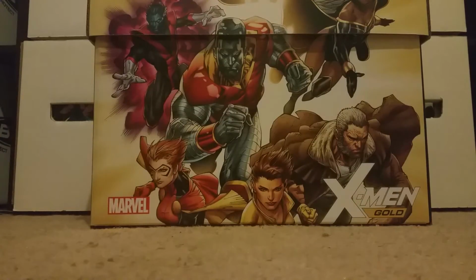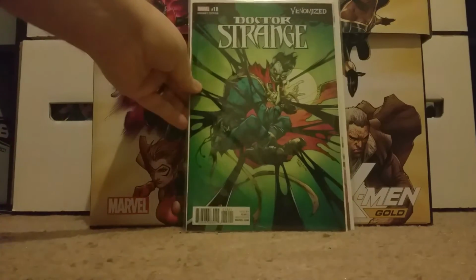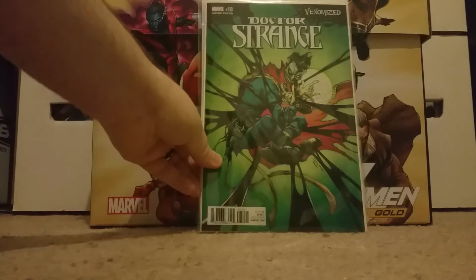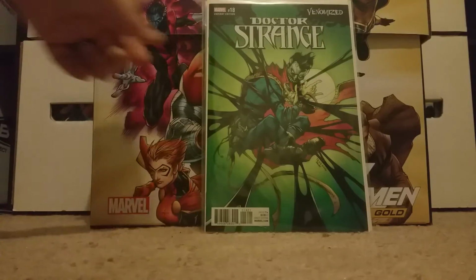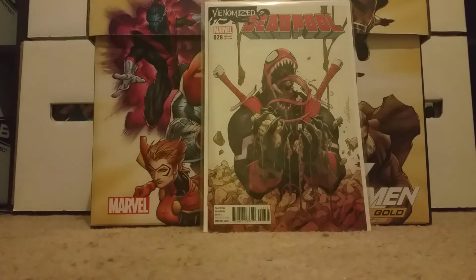Alright, on to Marvel. A couple of new books that I saw at the shop that I went ahead and got just because I thought they were cool. Get the Doctor Strange #18 Venomized variant cover. And he also had the Deadpool #28 Venomized cover.